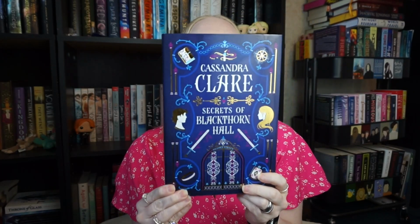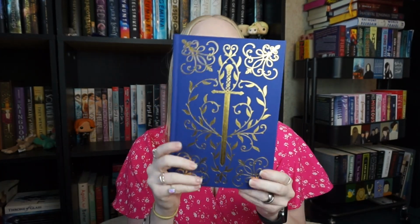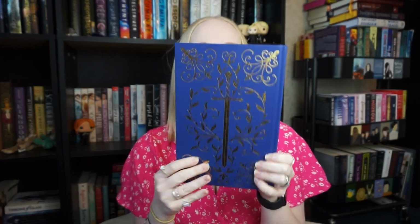And the last book I have to show you is a part of a Kickstarter, and that is Secrets of Blackthorn Hall by Cassandra Clare. I believe there are 4 books in this Kickstarter, and this is the first one we got. So here is the blue cover, and there's some nice foiling on it as well. But there also are some great other features for this. So we have the naked hardcover with the beautiful gold foiling on it, front and back.